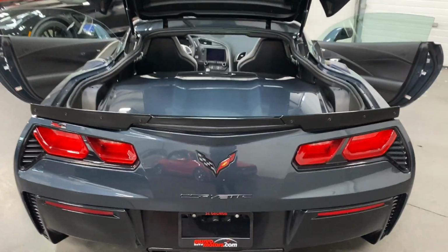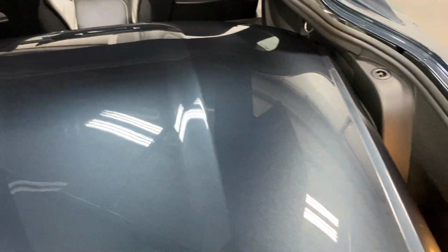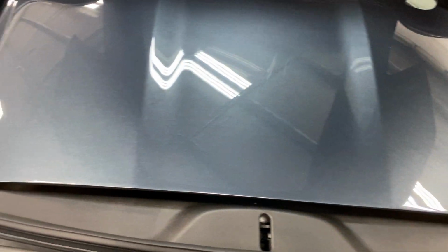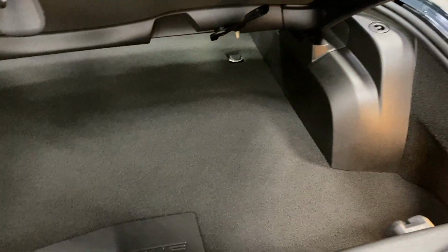We've got the nice wing spoiler there. We've got the targa top removed and installed in the trunk area. As you can see, it's in great shape. Looks great. In order to get underneath, you just pull on each corner here, and then the targa top will roll up, and we've got some storage space here underneath.